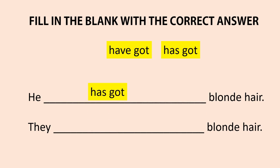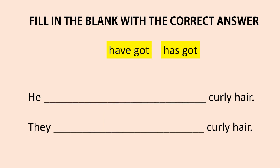He has got blonde hair. They have got blonde hair. He has got curly hair. They have got curly hair.